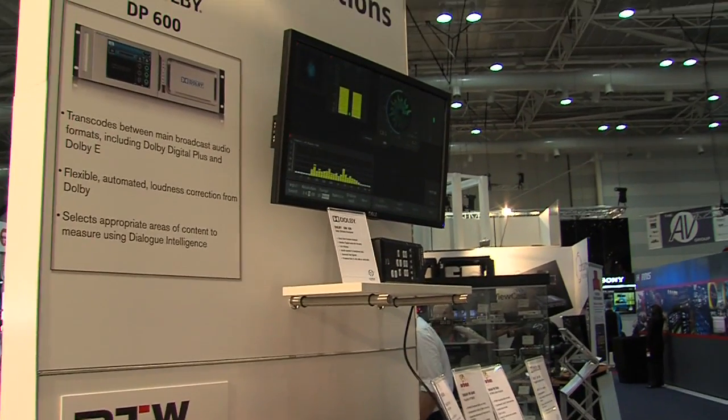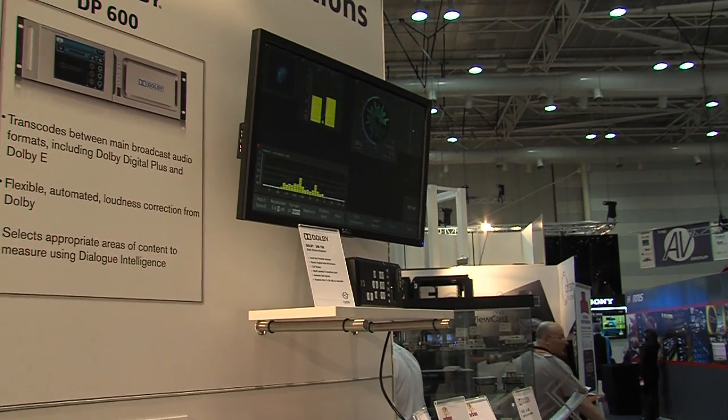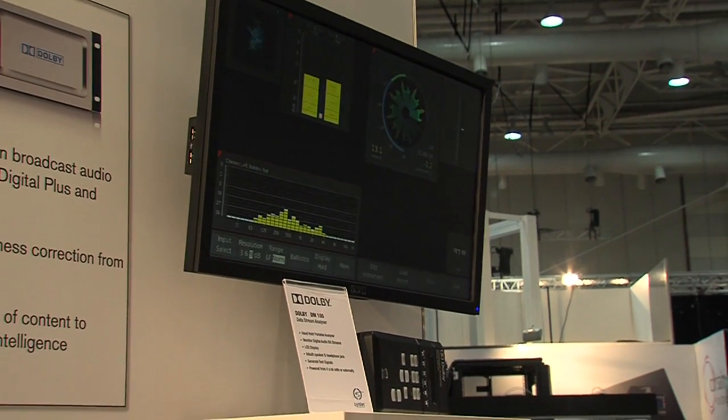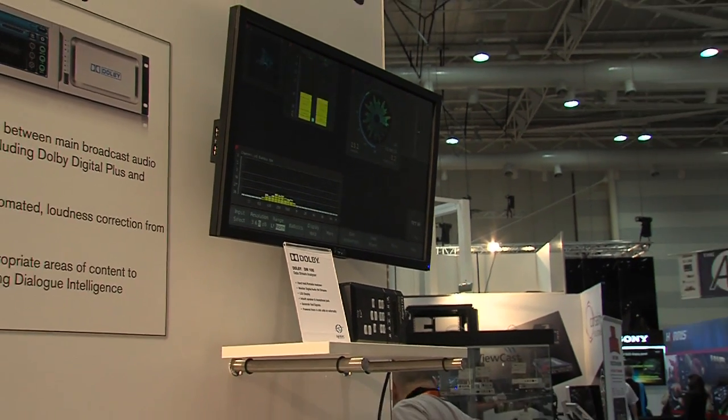So RTW make a range of meters. This particular one is called the Touch Monitor, and it's a software-based device with multiple different metering modules inside it.